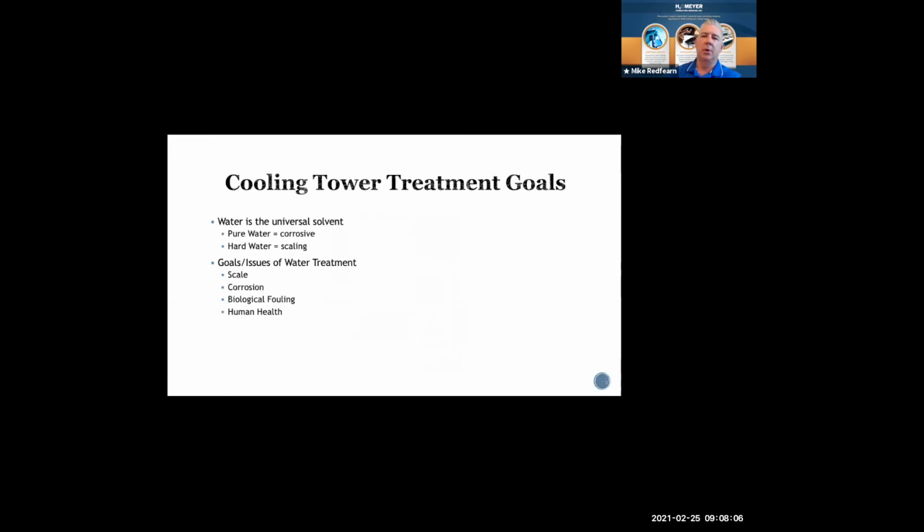So we talk about the treatment goals of a cooling tower system. You're looking at different water qualities, and water being the universal solvent, meaning that if the water doesn't have minerals, it wants to make them up. It could be piping, it could be calcium, magnesium, that it's trying to make up for what it doesn't have. That's a corrosive water. Pure water is considered corrosive. It wants to dissolve things. Hard water, on the other hand, can be scaling. If you oversaturate that water, you can precipitate out hardness and impede heat transfer on heat exchangers by scaling them up.